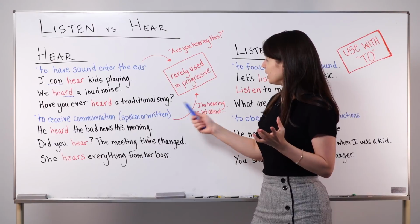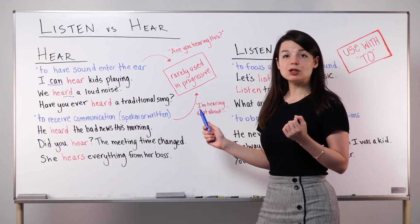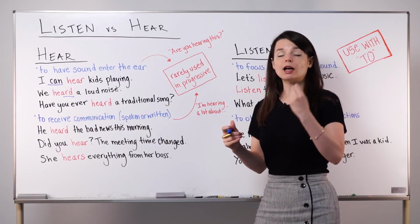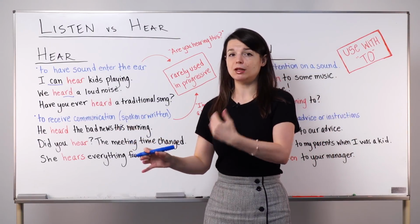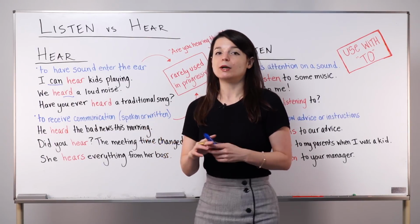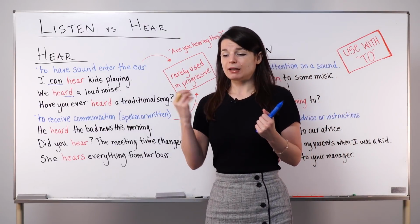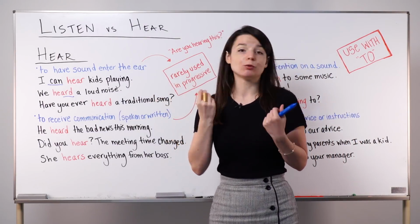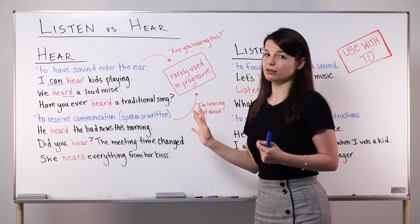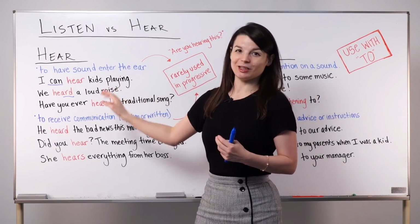Then, this second meaning I talked about, to receive communication, this is an example of when you might use hearing, the progressive form, for this one. In a statement like, I'm hearing a lot about some policy changes, or I'm hearing a lot about the weather lately. I'm hearing a lot about something means I'm receiving a lot of communication recently about something. So these are a couple situations where you might use hear in the progressive tense, but in most cases we use it not in the progressive tense.